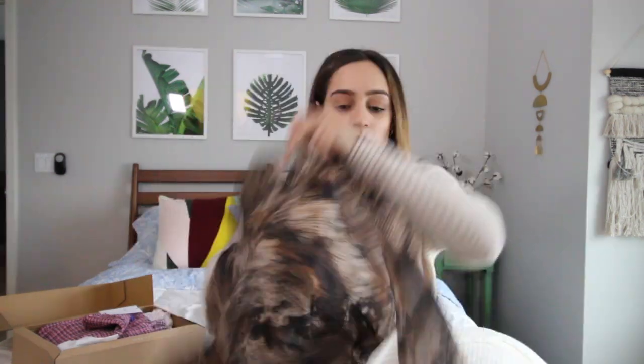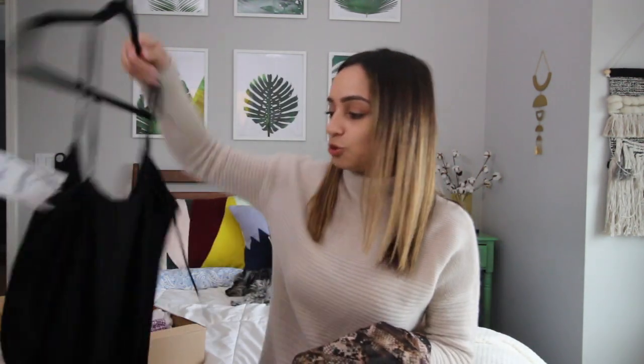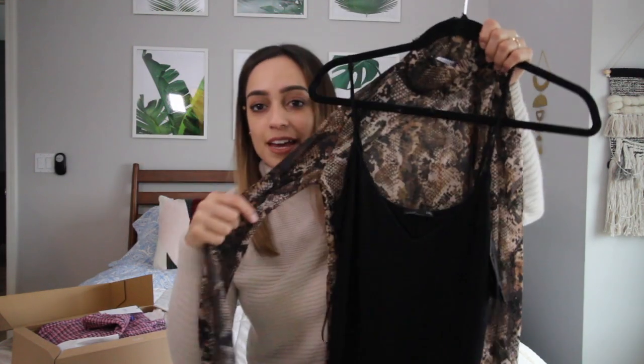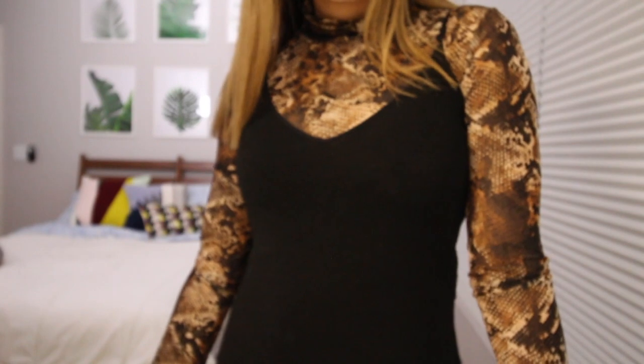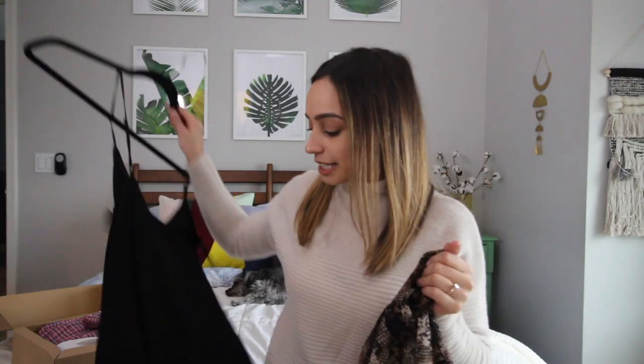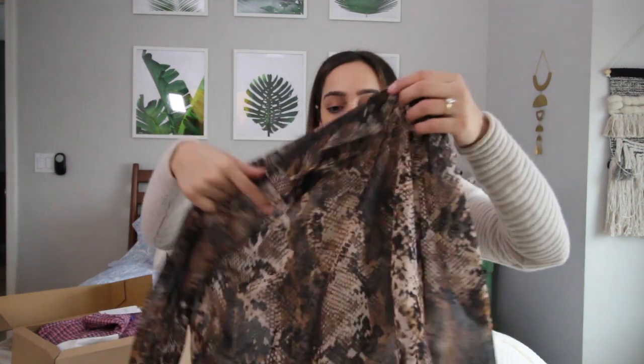Oh look, more animal print. Why am I not surprised? This one is a sheer top, so it is very sheer underneath. So what I figured was that with this top, I would be able to wear this tank underneath it, kind of like that. I thought that would look super cute, and then some high-waisted jeans or a really cute skirt. So I could wear it with this black tank underneath it and it would be all good. One more leopard thing, I promise.